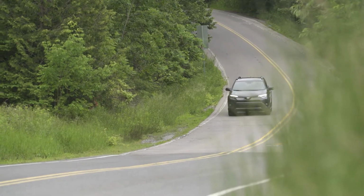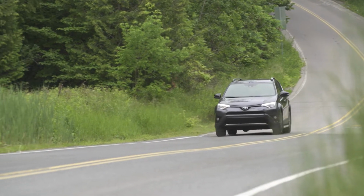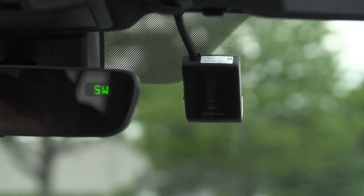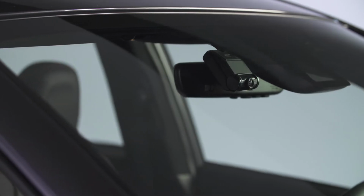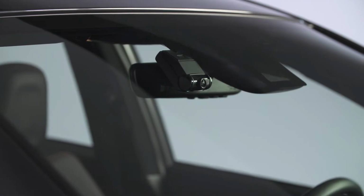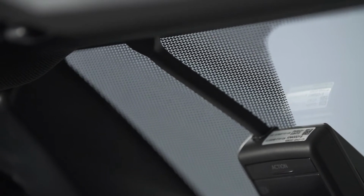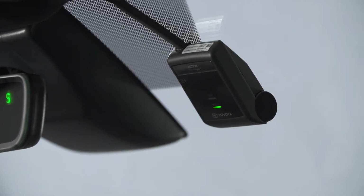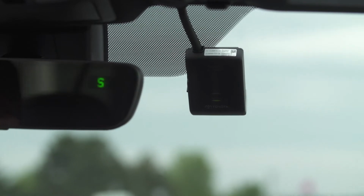Toyota developed an easy-to-use dash camera that will record your driving experience, as well as any incidents that may occur while your vehicle is parked, without any concern about driver distraction. The Toyota Genuine Dash Camera is safely secured to the vehicle's windshield and is wired directly into its electrical system, so there are no unsightly hanging wires to plug in and get in the way. And it has no screen, so there's no concern about being distracted while driving.